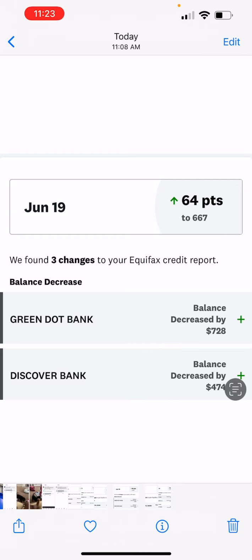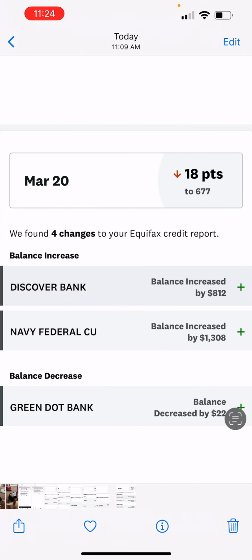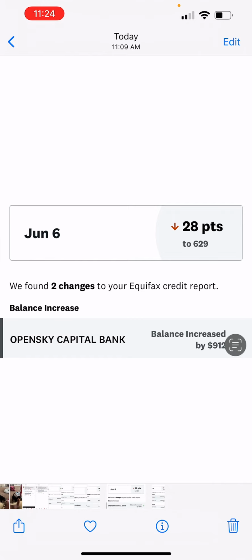And let me see. Oh, here goes another one too. Here goes another example right here. Look how much their credit score dropped, and look how much they used on their credit cards. We're at $2,100 being used. You see that? $2,100 being used, and their credit score dropped 18 points. But then if you look right here, they used $900 and their credit score dropped 28 points.